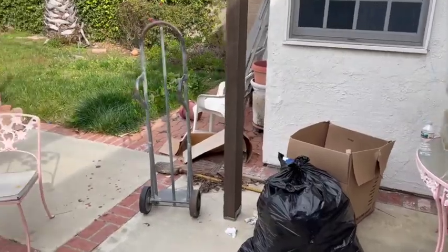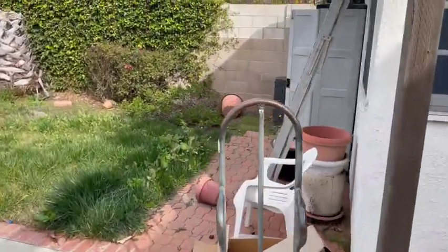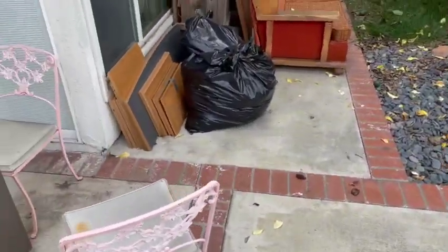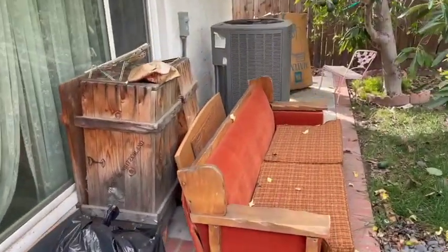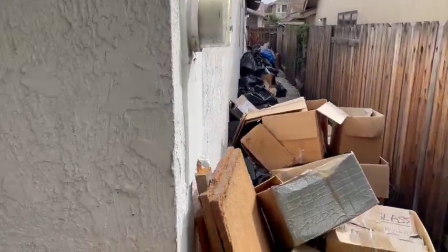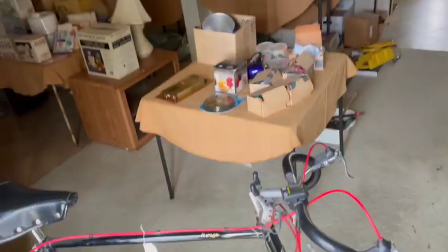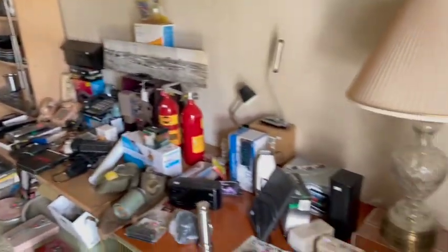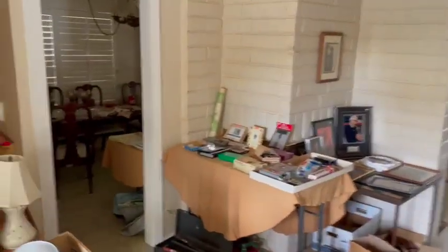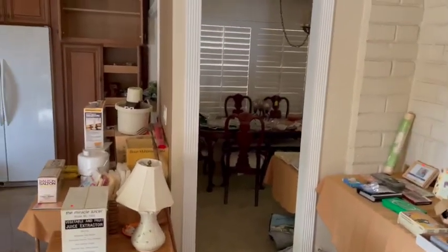All right, this is the backyard. We got all this over here. That table, maybe those plants. All over here's gotta go. All the way down to there. So this is gonna be quite a big job. Tons of stuff that's gotta go, as you can see. This is just the living room, and there's four other bedrooms plus the garage. So we're talking 10 to 15 full loads probably.